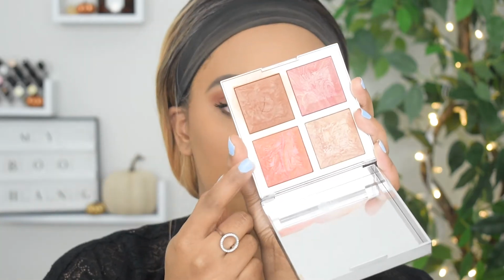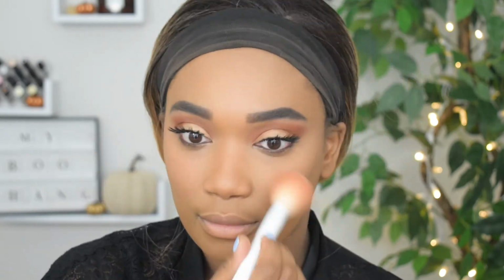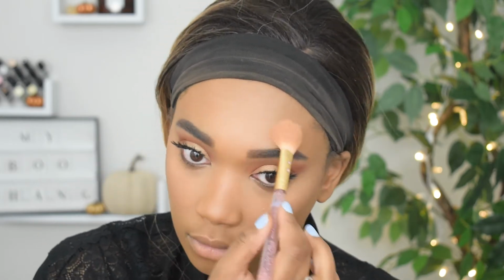So I'm gonna use this blush shade right here, and it's the shade Yes Girl, and I'm going to just buff that onto my cheeks. For highlight today, I'm gonna use the shade Dusted. And to set my face, I'm gonna use this Mario Badescu facial spray. I think it does keep my makeup looking really nice for a pretty long time, and it's pretty affordable, so that's a plus too.